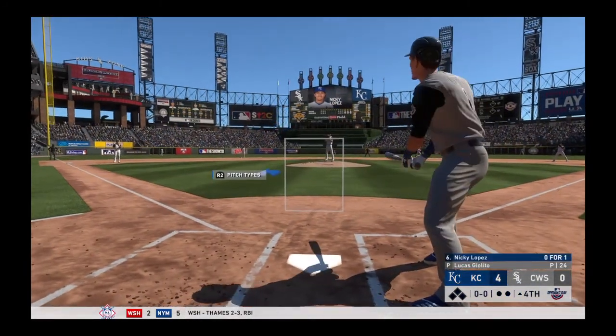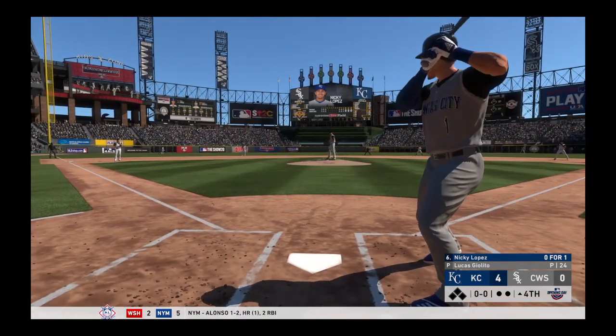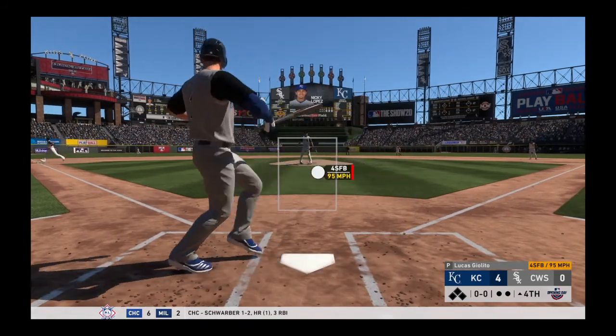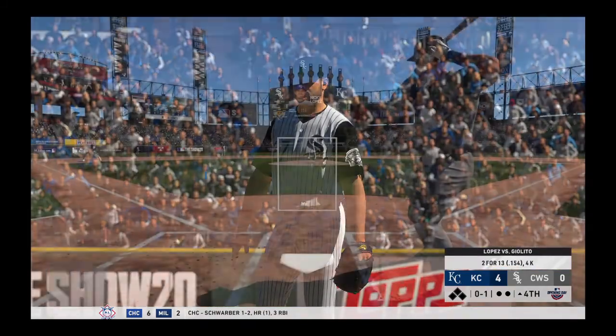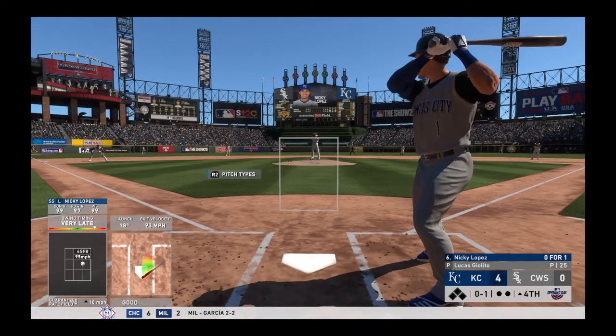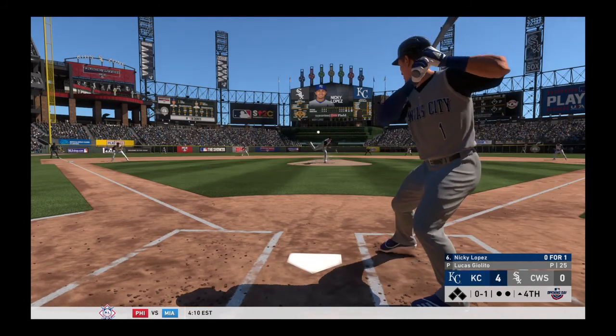Ready for another chance? Nicky Lopez as we begin the top of the 4th. First pitch coming, here it is. Now a ball sliced out of play down the left field line. Well, it's been a rough one so far. 4 runs through 3 innings. It's about time to get that pitch count down or he won't be out here very long.